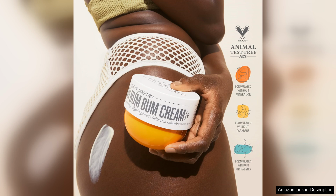Overall, Sol de Janeiro's Brazilian Bum Bum Cream is a delightful product that lives up to the hype. It's perfect for anyone looking to pamper their skin while indulging in a tropical escape. If you're ready to treat yourself to a bit of luxury, this cream is definitely worth a try.